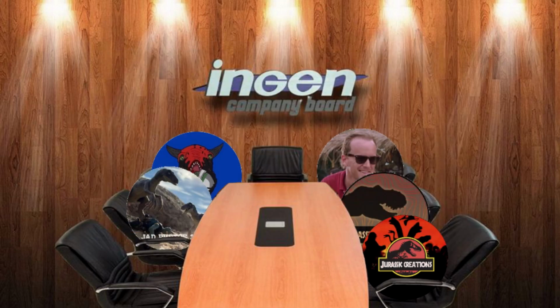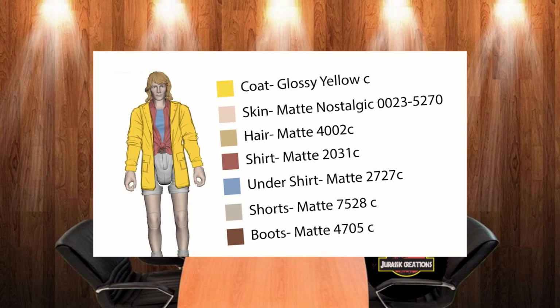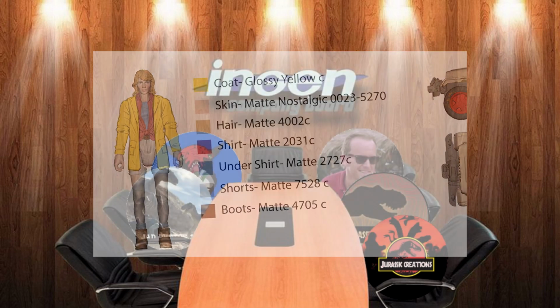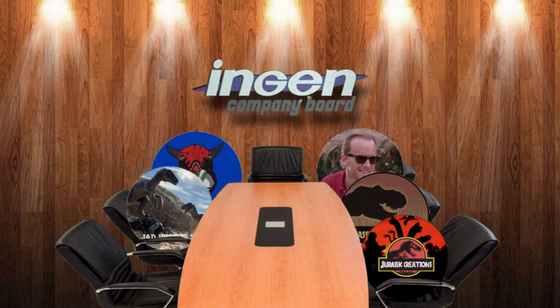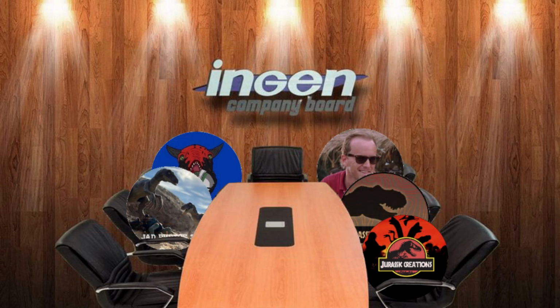Well, yeah. But Ellie looks good. The Jeep looks pretty good. I just don't know if it's really worth $35. I honestly don't think it is worth $35. Like, you look at the Nedry set, which is technically the same concept. You get a human character, a dinosaur, and a Jeep, and it was $30. That was a little steep back then, especially since they forgot the damn stripe.